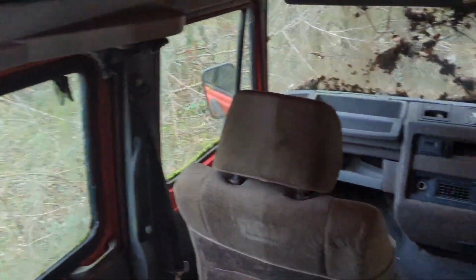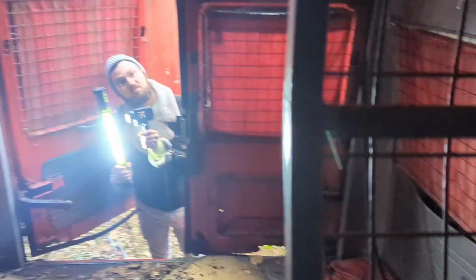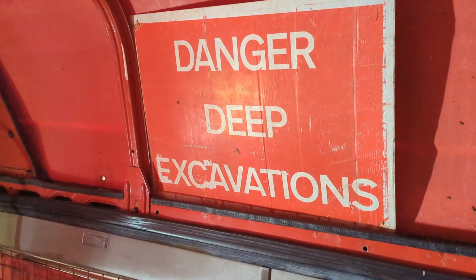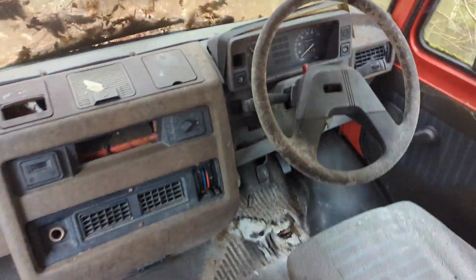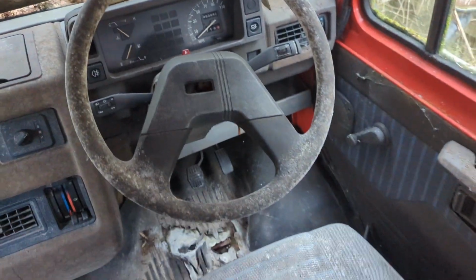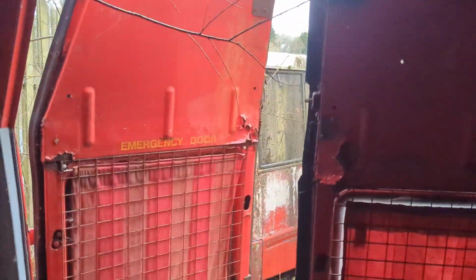You got into the creepy one. Yeah. Oh look, you see that Danger Deep Excavations? One of that. This was used for mining transport. Emergency door. Curtains on here.